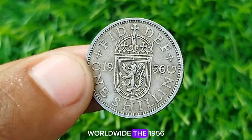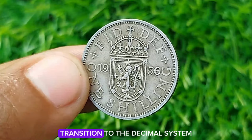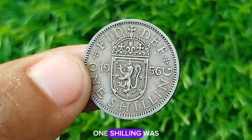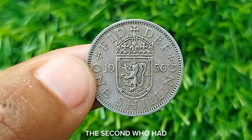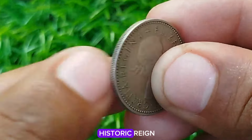The 1956 1 shilling coin belongs to the final decade before the United Kingdom transitioned to the decimal system in 1971. During this era, 1 shilling was worth 1/20th of a pound sterling or 12 old pence. The coin was minted under the reign of Queen Elizabeth II, who had just ascended to the throne in 1952, marking the early years of her long and historic reign.